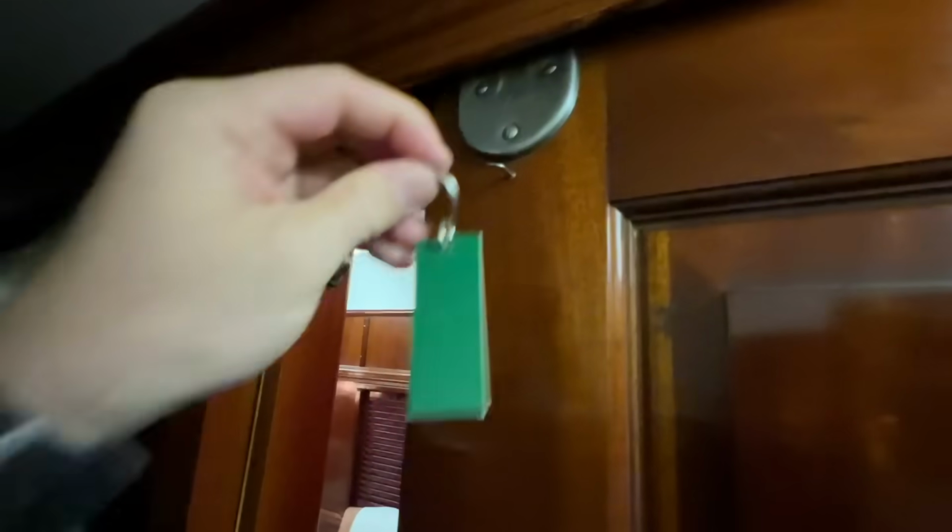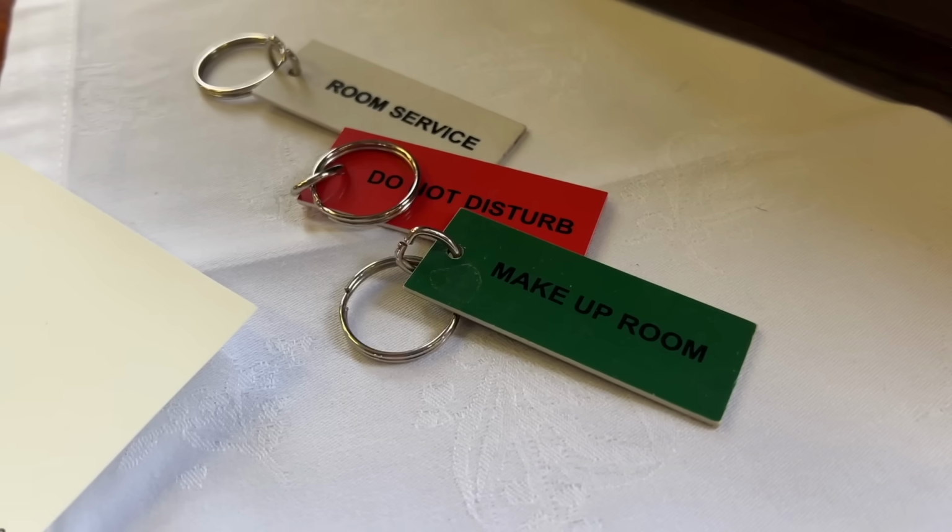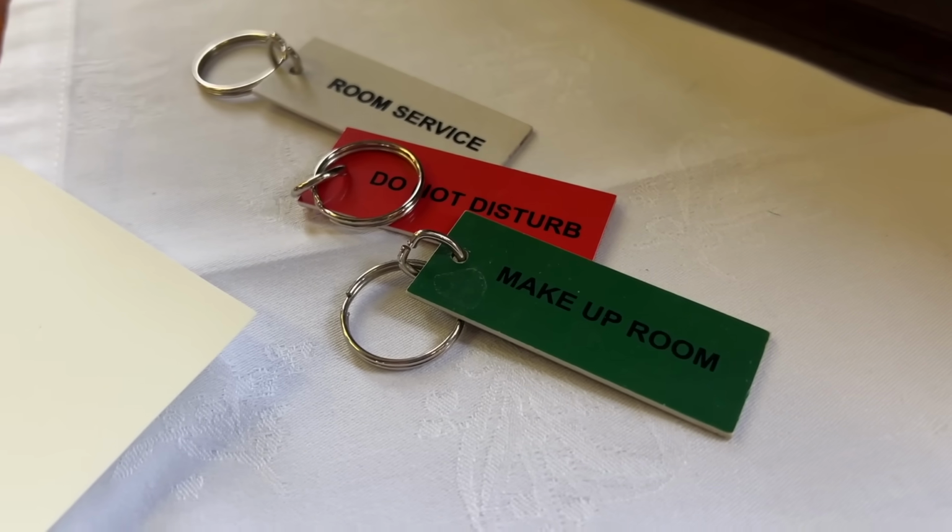So basically you put this outside your room when you want it to be made up. True to Rowan Voss's aim to create a feeling of a bygone era, you can also use this procedure for Do Not Disturb and room service.